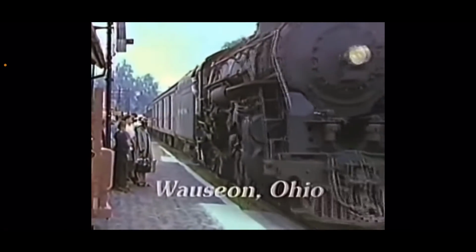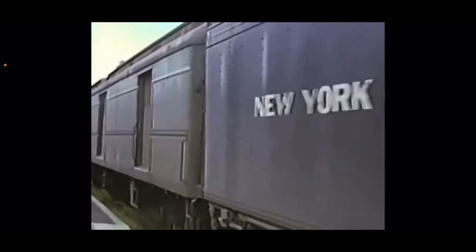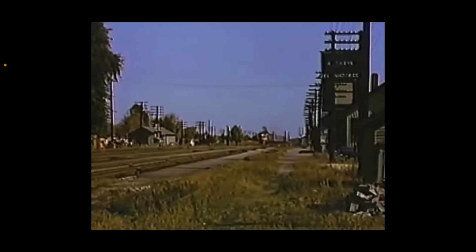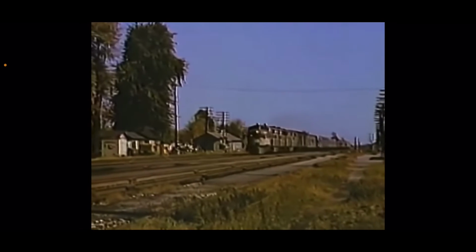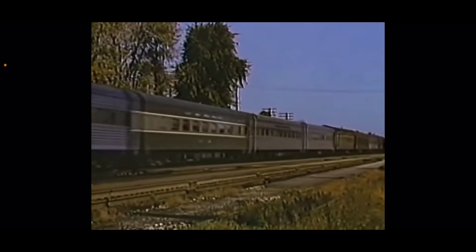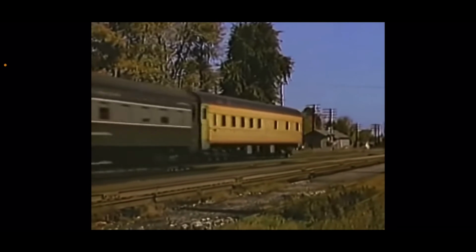The 20th century went to an 18-hour schedule, New York to Chicago. Many extra sections were eliminated. Between 1927 and 1937, some 275 Hudsons were built. Later models had centipede tenders. These 14-wheel monsters had the largest coal capacity in the world, 46 tons.